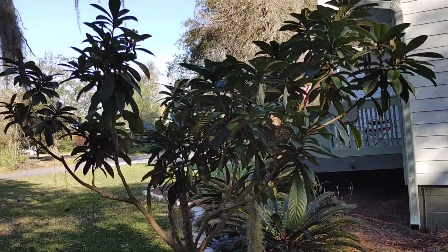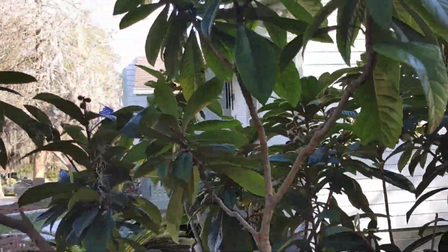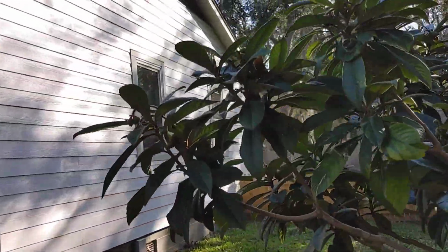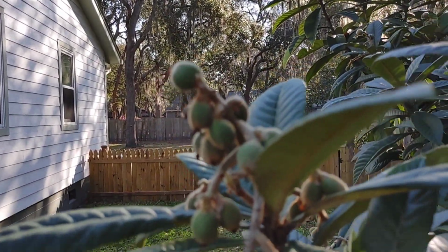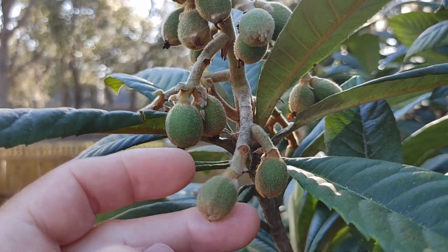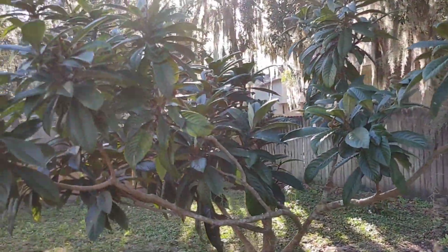This is a loquat tree that we have. It gets a fruit on it. Loquat fruit. It's kind of like a plum, maybe. Look, they're already, I don't think Tammy knows this, they're already getting a fruit on them. Pretty cool. They're kind of a plum looking kind of a fruit. It's real pretty.